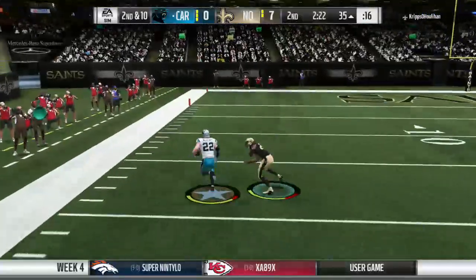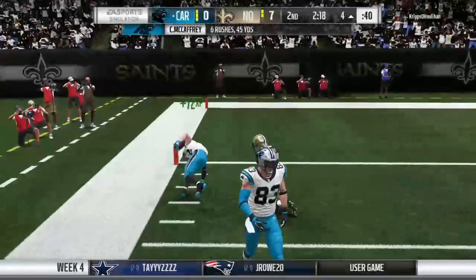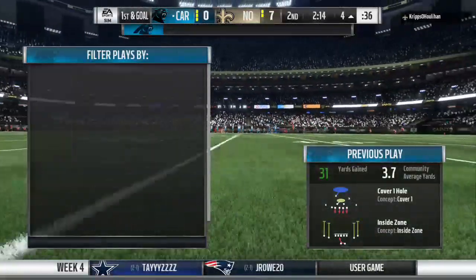I could come right back at them. McCaffrey with a first down and more. And finally taken down at the 4-yard line. 31 yards there and a first down.